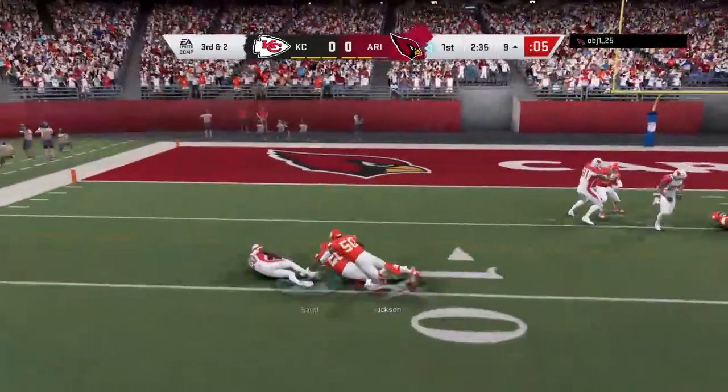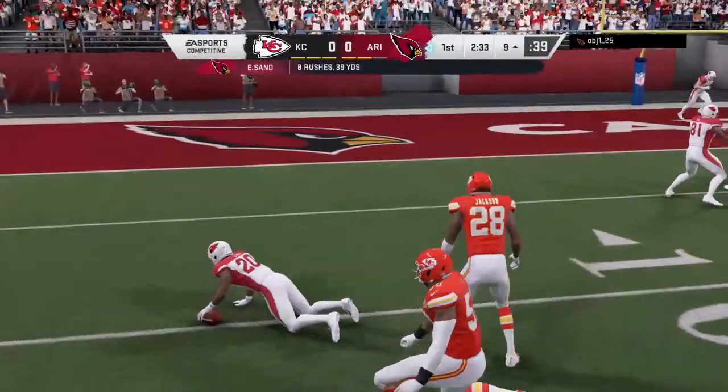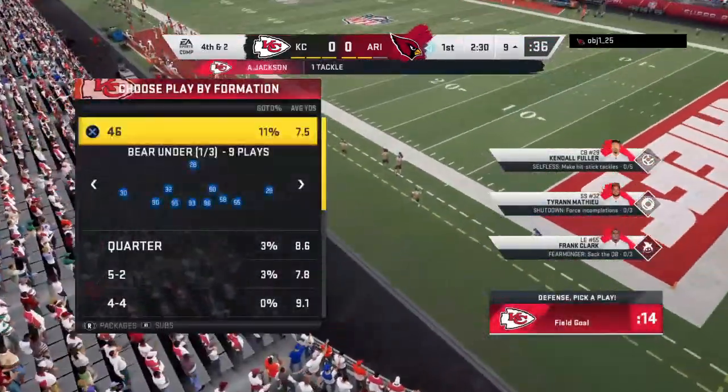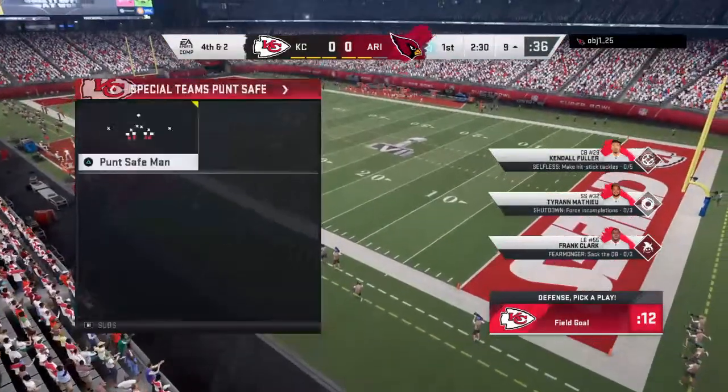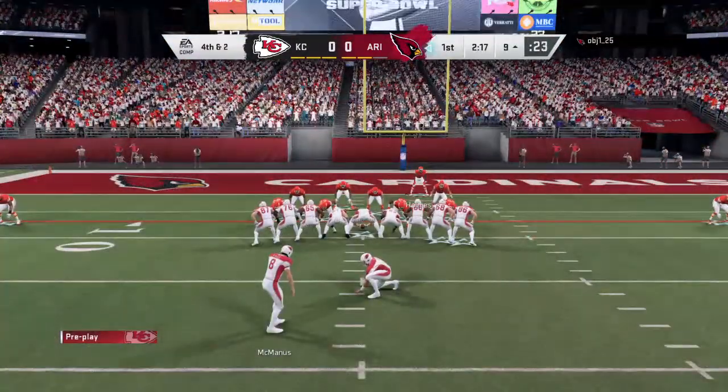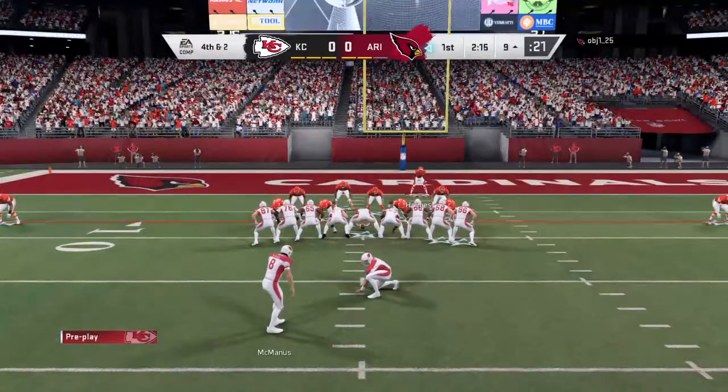They'll run it now out of the gun. And he won't be close to a first down as he runs into a wall right around the line of scrimmage. Call it no gain there, and it leads to a 4th down. Now McManus will line up for the field goal. From the left hash, a chip shot here.